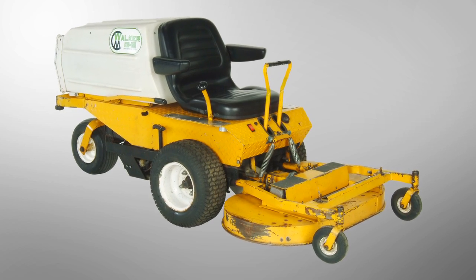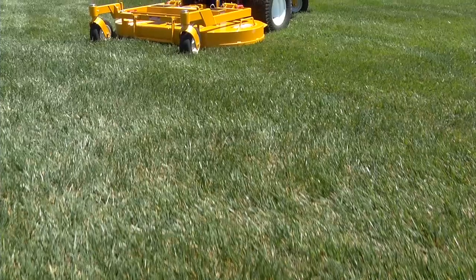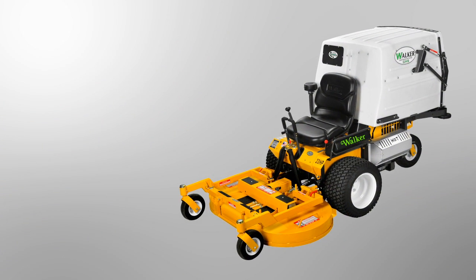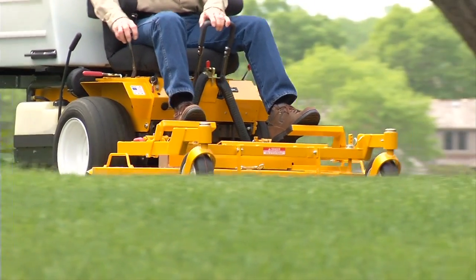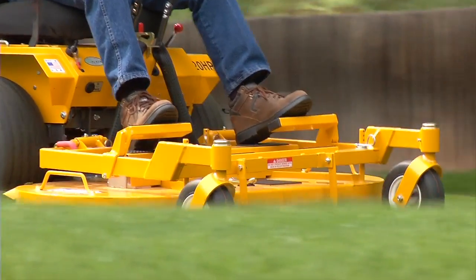From one of the earliest prototypes, Walker's deck design was different because it featured a true floating deck and not just a deck hanging in a fixed position. There are two characteristics that make a deck a true floating deck: decreased weight on the deck wheels and a flexible carrier frame. When combined, these two attributes mean that a deck can float front to back and side to side on uneven turf.